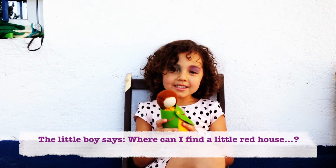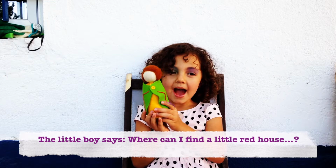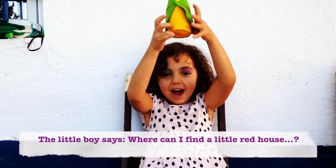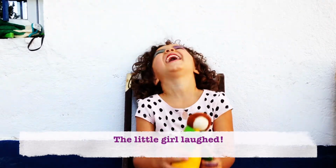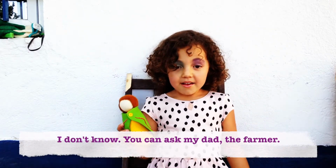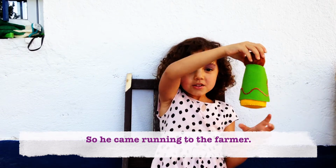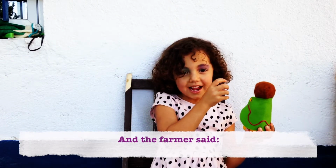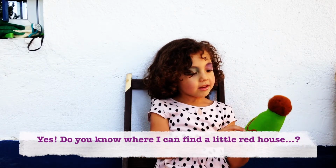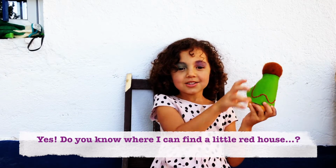Now, the puppet theater goes like this. The little boy says, "Where can I find a little red house with no doors and no windows and a star inside?" The little girl laughed. "I don't know. You can ask my dad, the farmer. Maybe he'll know." So he came running to the farmer, and the farmer said, "May I help you?" He said, "Yes. Do you know where I can find a little red house with no doors and no windows and a star inside?"